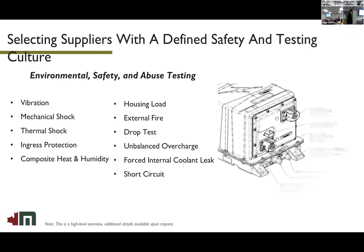As discussed by Andy, the battery supplier we chose to work with is Exalt. Exalt has done extensive testing on various risk aspects: vibration, mechanical shock, thermal runaway, and ingress. All of these tests meet ISO standards and international standards. The list is quite extensive, given that it's meant for multiple countries.